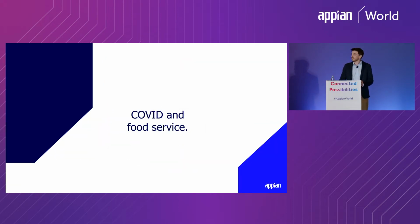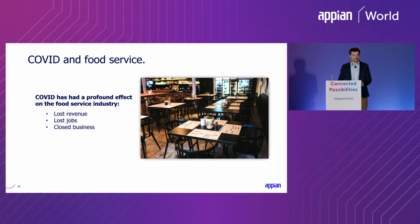Now let's take a look at how COVID has impacted the food service industry and how people have adapted there. Food service was massively impacted by COVID. Restaurants were forced to limit their capacity or close entirely. Jobs were lost, some companies had to close down, and the others had to find a way to stay afloat.